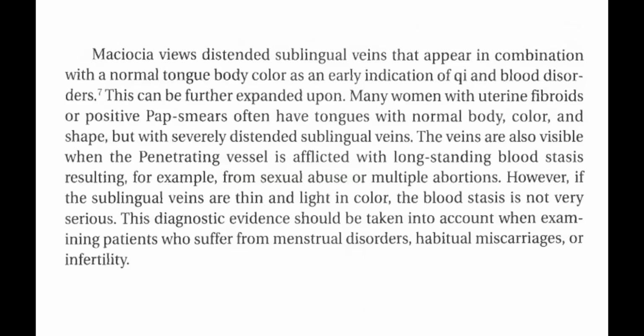According to Maciocia, distended sublingual veins that appear in combination with normal tongue body color are an early indication of qi and blood disorders. This can be further expanded upon. So many women with uterine fibroids or positive pap smears often have tongues with normal body color and shape but with severely distended sublingual veins. So pwede natin ma-observe yung normal yung tongue surface, however, there are severely distended sublingual veins.